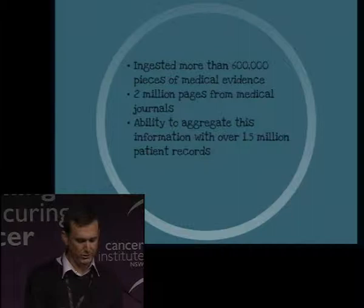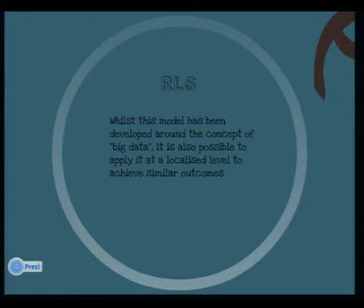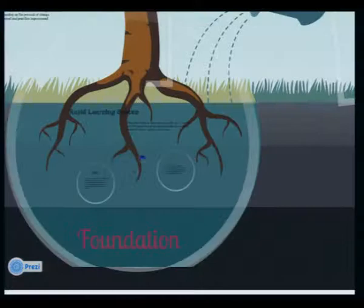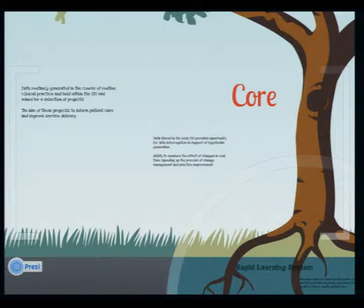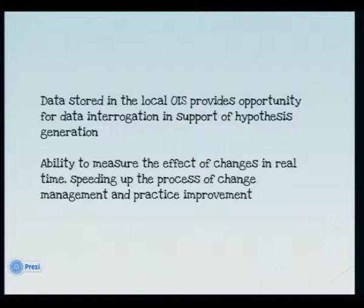Whilst this rapid learning model has been developed on the concept of big data, it's also possible to apply these concepts to a localised level with the aim of achieving similar outcomes. So what was at the core of our district's use of rapid learning system at a local level? Fundamentally, we're mining data routinely generated in the course of routine clinical practice held within our system. Clinicians within cancer services identified a selection of projects to be investigated. The aim of these projects is to inform patient care and service delivery. And whilst the use of data is far from the grand scheme of rapid learning system, data stored in the oncology information system provides opportunities for data integration in support of hypothesis generation, and it also enables us to measure the effect of changes in real time, speeding up the process of change management and practice improvement.